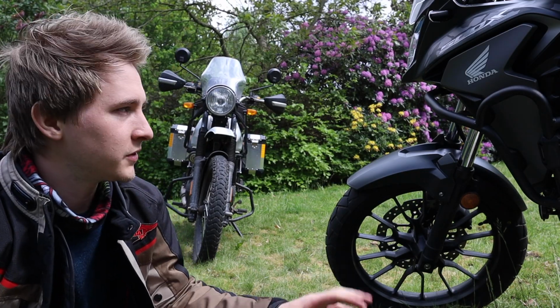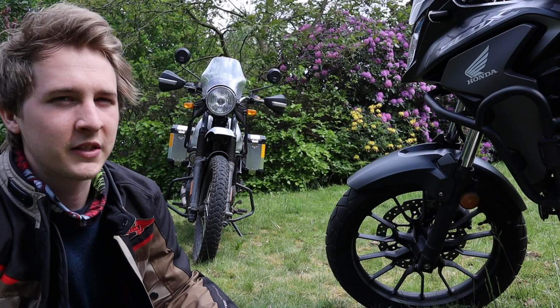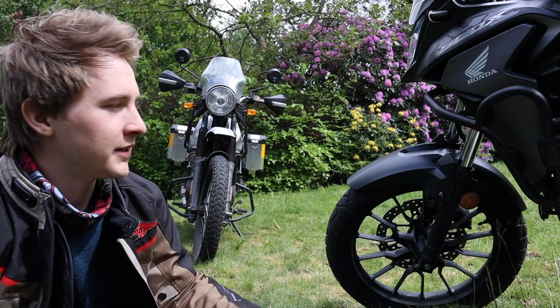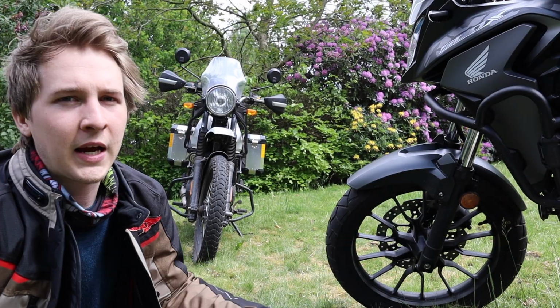If you would talk about the looks of the bike, that's really personal. I think I would prefer the Royal Enfield because it's more of a classic look. It looks more sturdy and a bit more rough. And the CB500X looks a little bit more sporty and modern, but I like both of them.